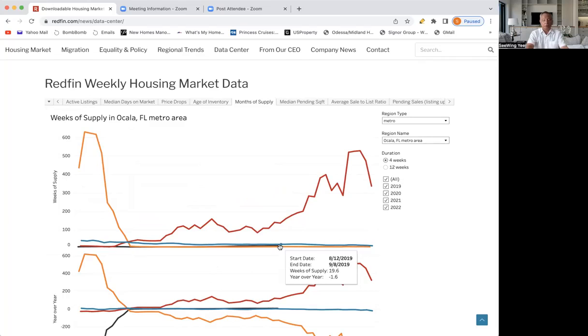So 2022, the black line, I know it's hard to see. The weeks of supply, right here, for 2022 year to date, September the 4th, is 11.8 weeks of supply. If 4 weeks equal a month, 11.8 divided by 4 is almost 3 months supply of inventory. So 3 months supply of inventory is still very much a seller's market.